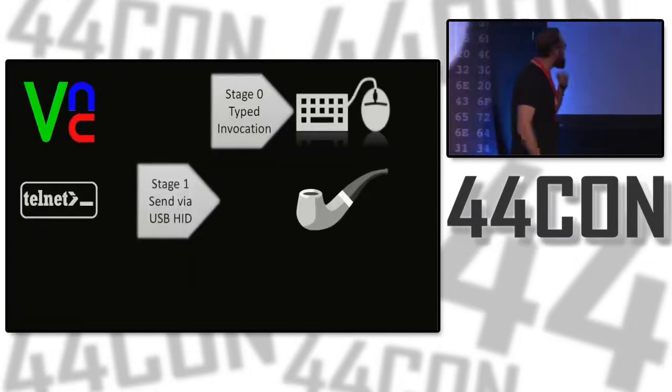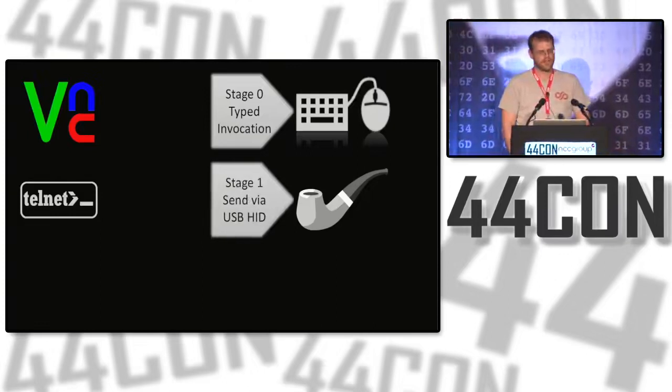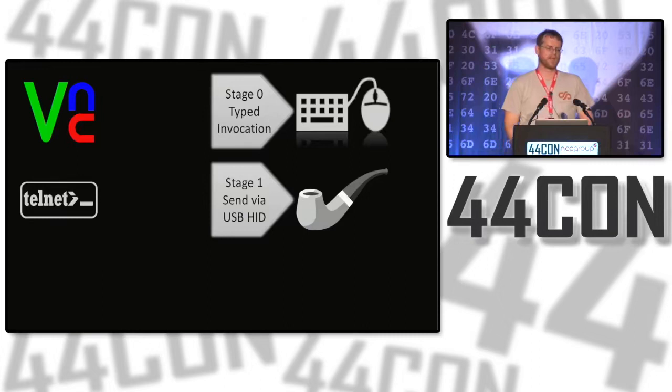Okay, so we thought that was great, but we also wanted to be able to make use of existing attack frameworks. So we developed an alternative stage 1 payload that we could send over the USB HID connection that would act as a TCP proxy listening on localhost of the target's computer. The idea is that these existing attack frameworks expect to talk over a network. So we'll give them a network port that they can talk to, and then we'll translate that into the USB protocol that then gets sent over the Wi-Fi, and then it pops out the other end on the telnet port.